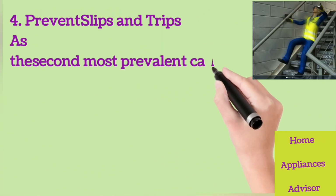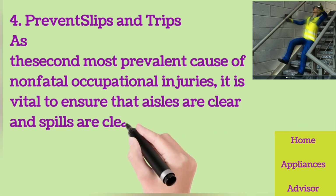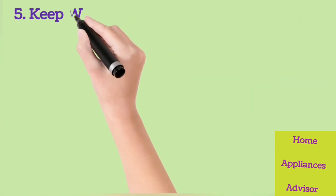4. Prevent slips and trips, the second most prevalent cause of non-fatal occupational injuries. It is vital to ensure that aisles are clear and spills are cleaned to prevent employees from tripping or slipping.